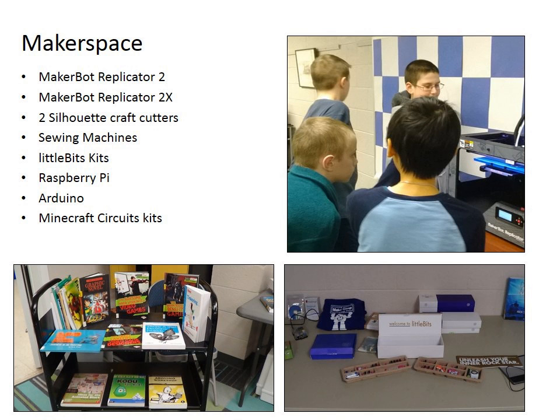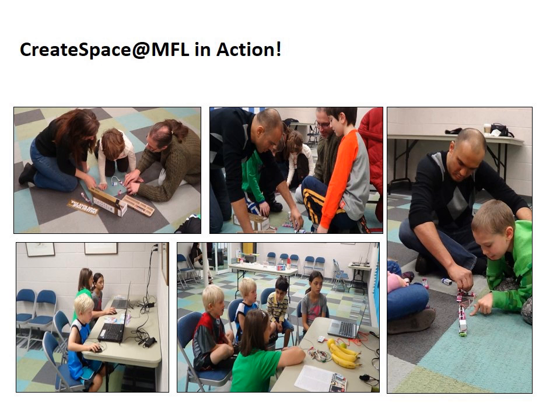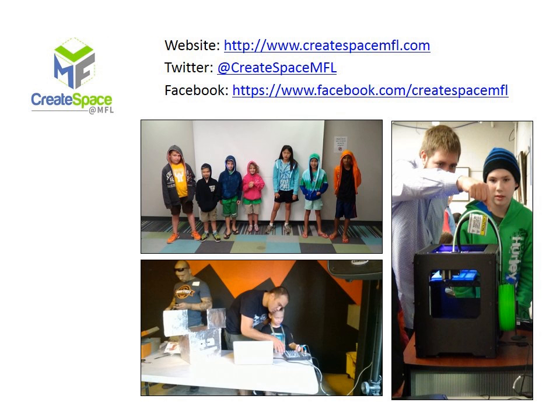If I can slide through. The tall picture in the corner on the right, that's our MakerBot. Great. Yes. I think that maybe satisfies people's curiosity as far as that goes.